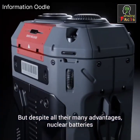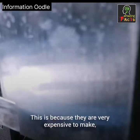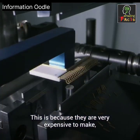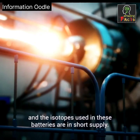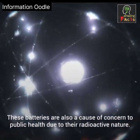But despite their many advantages, nuclear batteries are not as commonly produced as traditional batteries. This is because they are very expensive to make, and the isotopes used in these batteries are in short supply. These batteries are also a cause of concern to public health due to their radioactive nature.